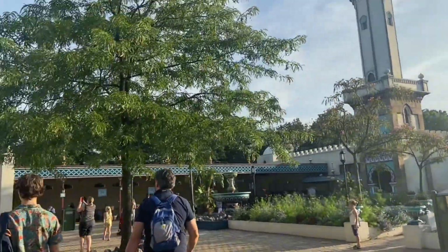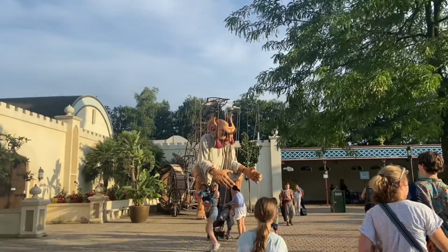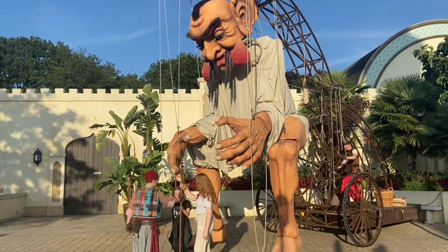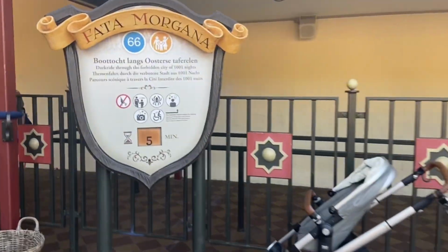Just come off another ride on Baron and the drop is so good. Every time I ride it, it's just amazing. Now I'm going for a ride on Fata Morgana, one of the amazing dark rides here. It's only a 5-minute queue.